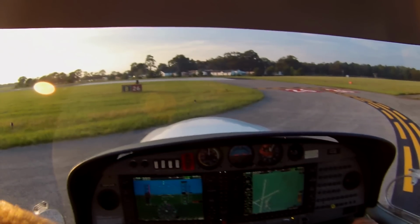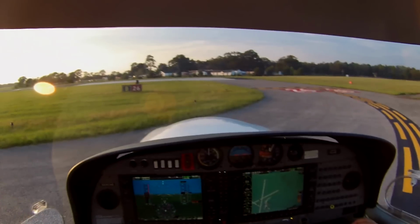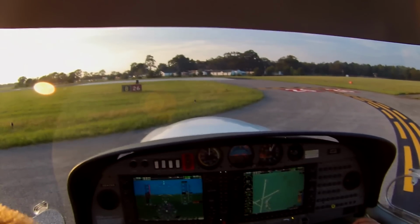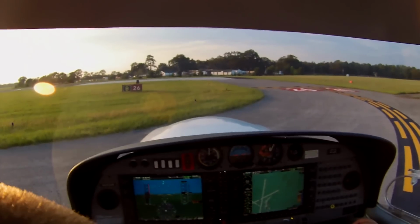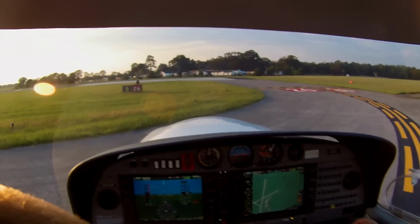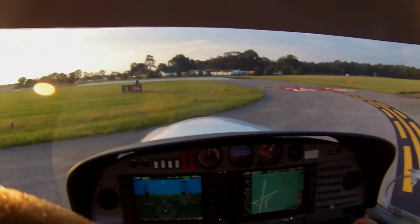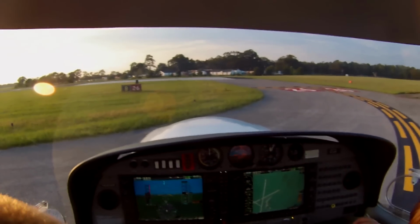Back to both. Now we're only going to go 1 click to left. 1 click left. 1830, 1840. Back to both. Try to lean it out a little bit, see if that helps. A little bit better. Alright.